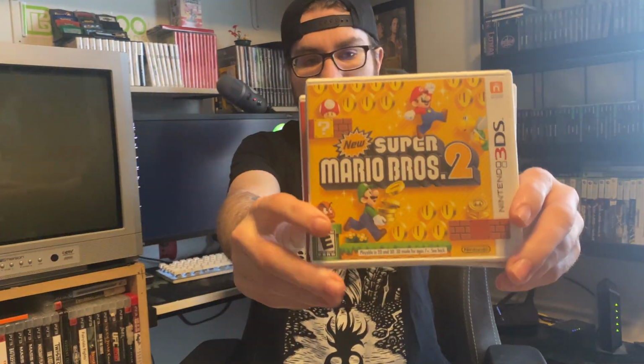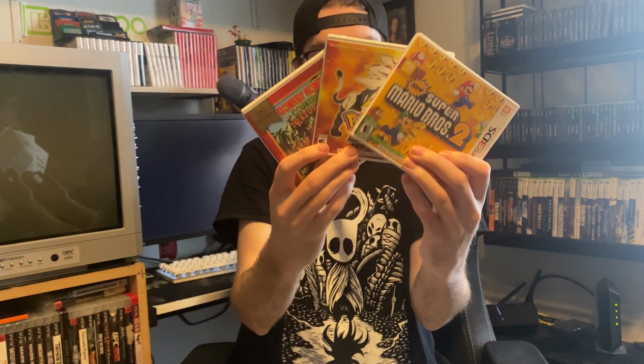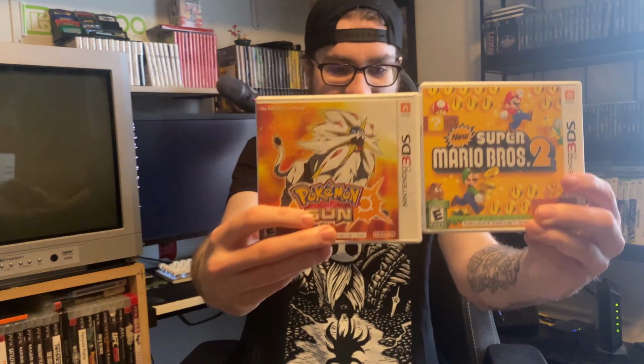All right, here's 3 Nintendo 3DS games I picked up. Rapid fire them. Donkey Kong Country Returns 3D. I got Pokemon Sun, and I got New Super Mario Bros. 2. These games I got for about 20 bucks each, 15 bucks each-ish. Donkey Kong Country 3D, it's all right. It's not all right. It runs at 30 FPS. It looks pretty bad, but these 2 games look and run fine.